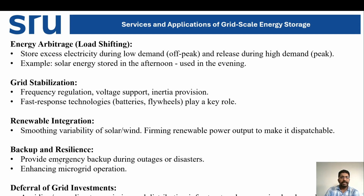Then backup and resilience. So what is the meaning of backup and resilience? Because batteries are capable of storing surplus energy, when all the energy sources, renewables, or thermal, everything is gone, even then we can use the battery to turn on or bring some emergency output. Like in hospitals, diesel generators were used. Similarly, now battery storage is used.